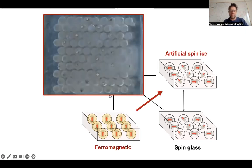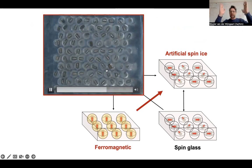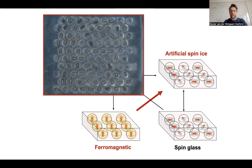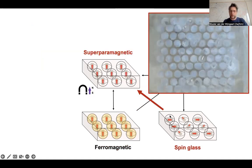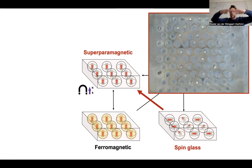For example, going from a magnetized material, as you see here, to an artificial spin ice by simply heating the material. You see when you heat it, it melts, and all the magnets that are standing up now fall down, and the magnets try to minimize the magnetic field. Another example is when we try to go from the spin glass to the superparamagnetic state in an external field. So here again, we melt, and we see that all the particles that are lying down now stand up and form a permanent magnet.